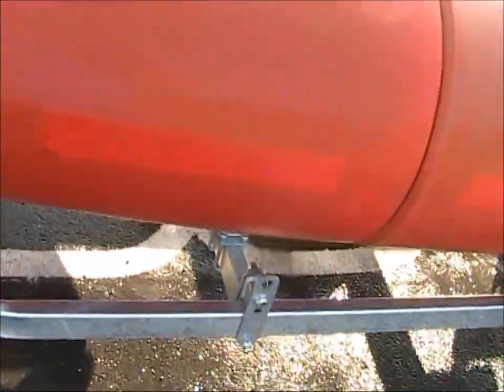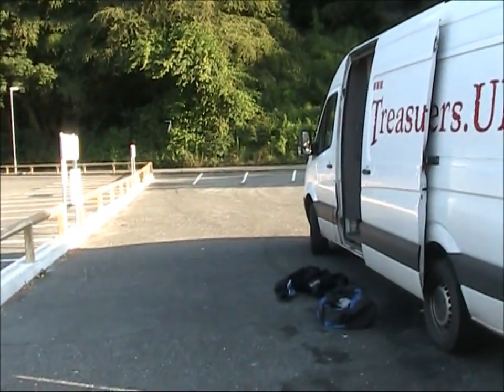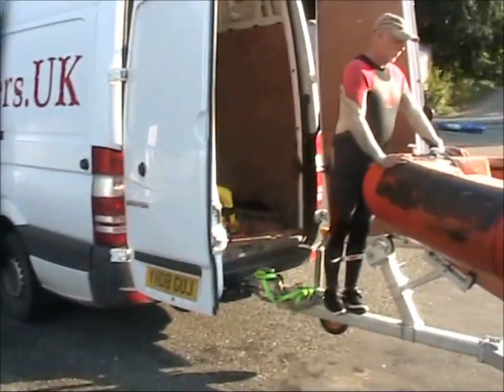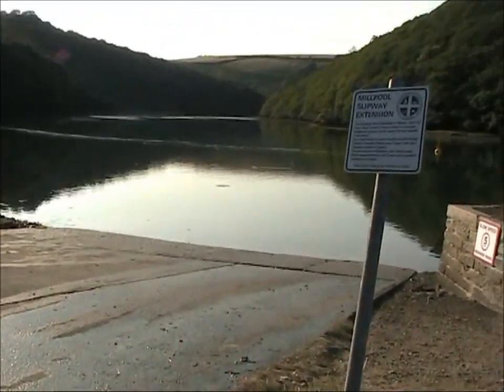But yeah, slipway is great as usual. Brilliant slip here at Loo. Parking's right there, and it's dedicated for the people with trailers, so it's brilliant. It was only £4 for like several hours, wasn't it? I can't remember how many hours, but long enough for us. So yeah, brilliant.